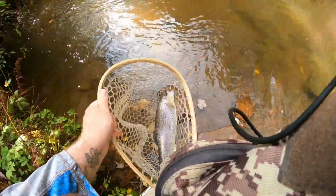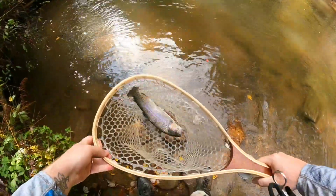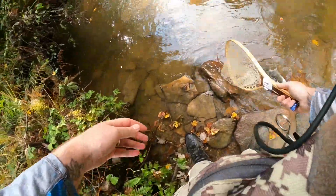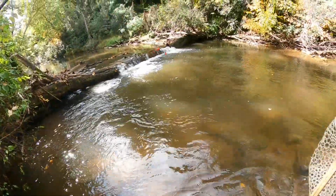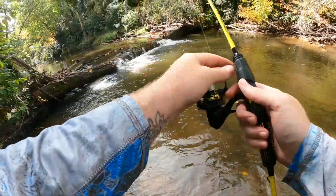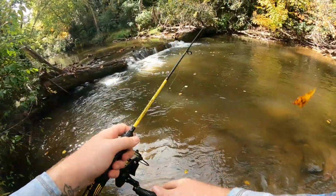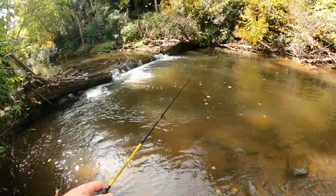Grab that old jig head, pop it off. There we go, guys. Another beauty. We'll let her take off back in the creek right here at her feet. Happy and healthy. Heck yeah, guys. The bite has slowed down quite a bit, but they're still biting the BIGGFISH Lures, so we'll keep feeding it to them. Heck yeah.